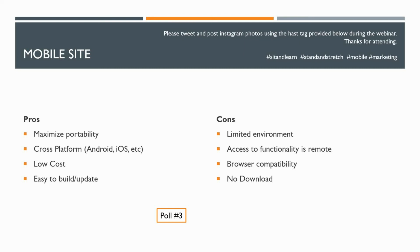Access to functionality is remote. Like I mentioned, you'll be viewing your mobile site from a remote source like a hosting account, and it doesn't reside on the actual phone itself. So the functionality is based on web thought processes and not so much on phone functionality. And then you have some browser compatibility. Some people might land on your mobile site from a desktop version, and of course, you don't get the download experience.